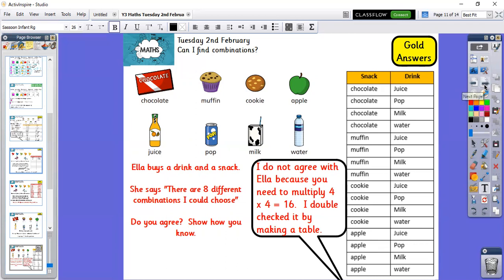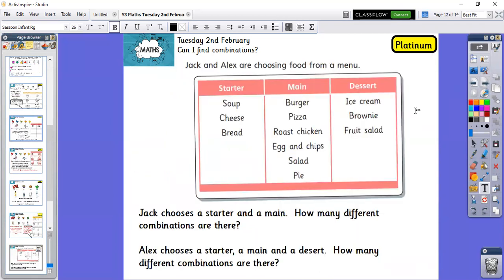Okay, let's try the platinum together. Okay, Jack and Alex are choosing food from a menu. There's the starters, the mains, and the desserts. Jack chooses a starter and a main. How many different combinations are there? Alex chooses a starter, a main, and a dessert. How many different combinations are there? Pause the video here and see if you can work out the answer to both of these questions.